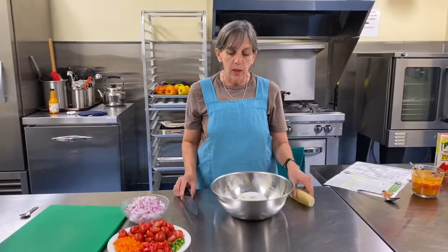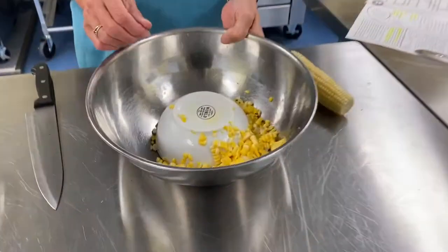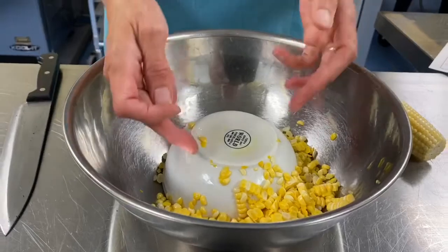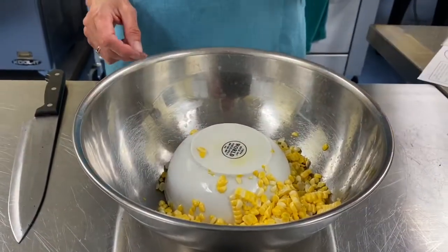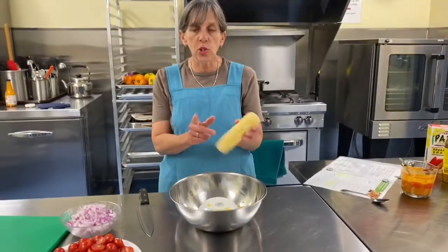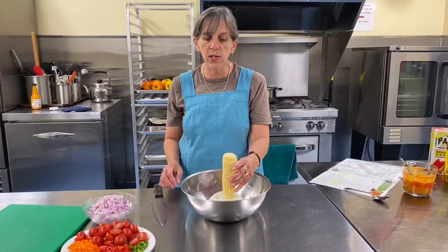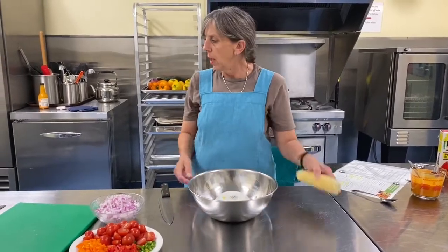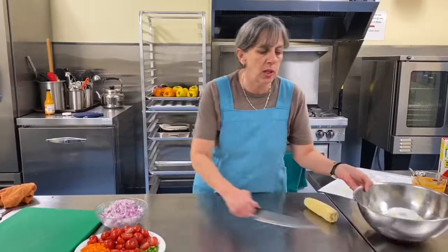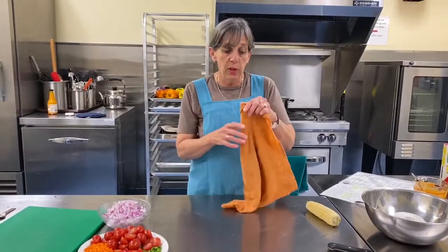So, Shannon, I don't know if you can easily see. I've got a larger bowl, and then I put this little soup bowl in here upside down, and it's got a little bit of a rim. And that rim is going to hold things still for me. Cut the 2 tips off of your corn so that you've got a nice flat spot, okay, so that you can hold it still. I want to put my towel underneath the bowl, or actually I'm going to put the cutting board there.